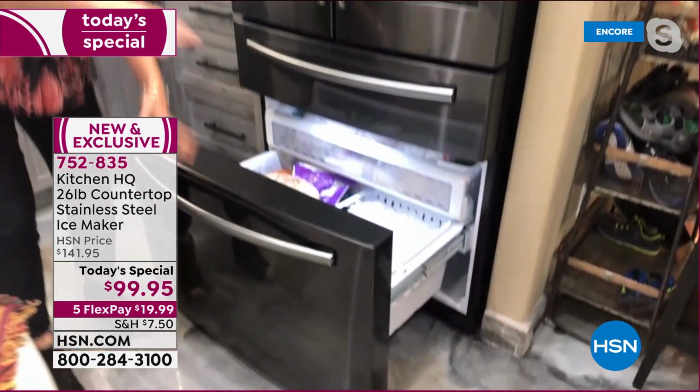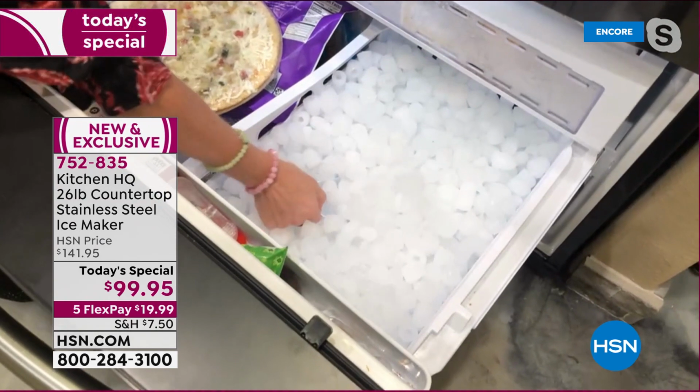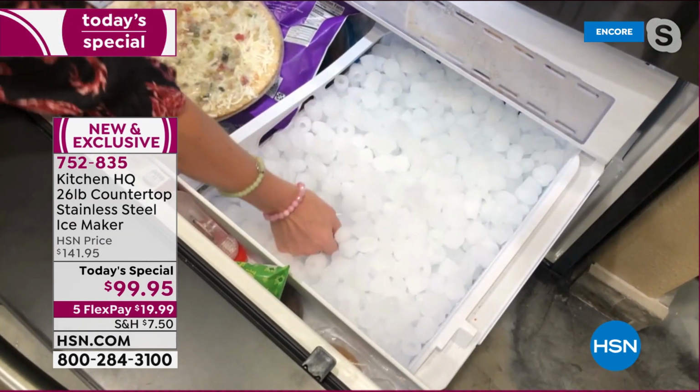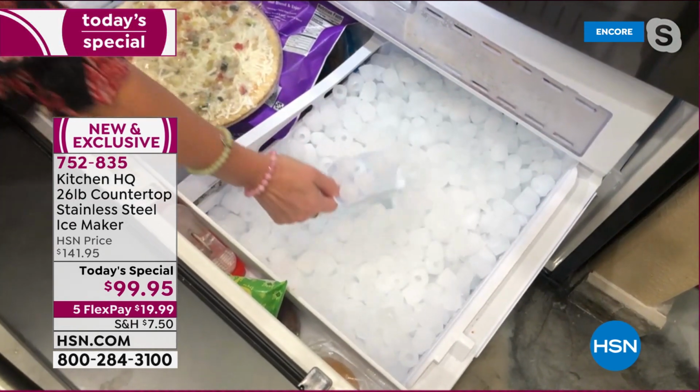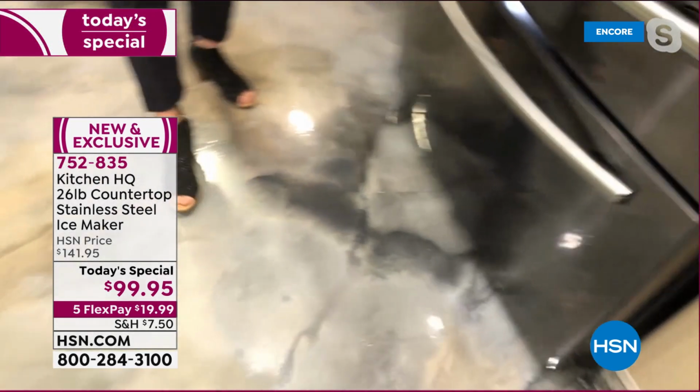Look what we do. We take our ice maker. This is 1 day's worth of ice, Leslie. This is 26 pounds. We just run it for a day, and then we just throw it on the inside here. So no matter what, I always have crunchy, munchable ice.